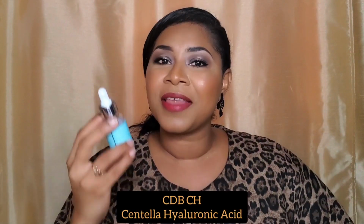And finally, the Centella Hyaluronic Acid Serum. This is the Cos De Baha CH Serum, again in a 1 ounce bottle. This one has 83% Centella Asiatica. It also has betaine, it also has aloe, but this one also has green tea extract. Green tea is one of those ingredients with a lot of antioxidants. It's anti-inflammatory. It's great for hyperpigmentation. A lot of people can find benefit from green tea extract.